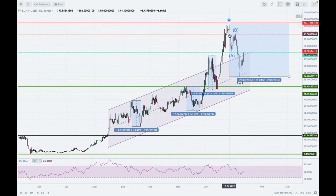Apparently the high was made at $102. Since then, Luna made a three wave decline towards the middle line of this main channel, this purple channel here. And as you can see, during the last week, we've been trying to bounce higher. Today, Luna is still trying to test the level of $80 here.